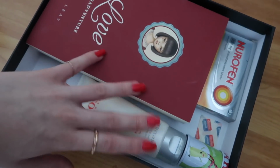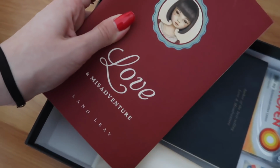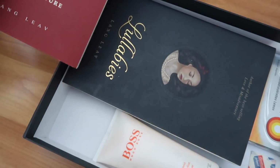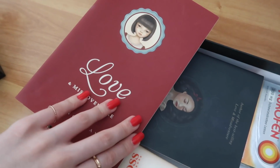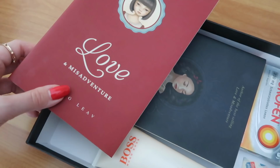So in here I have just some body lotion and some other stuff, but the most important things are these two books. This one is Love and Misadventure by Lang Leaf, and the other one is Lullabies by the same author. These are poetry books and I love them so much. I think her poetry is so beautiful and I love to read these before I fall asleep.